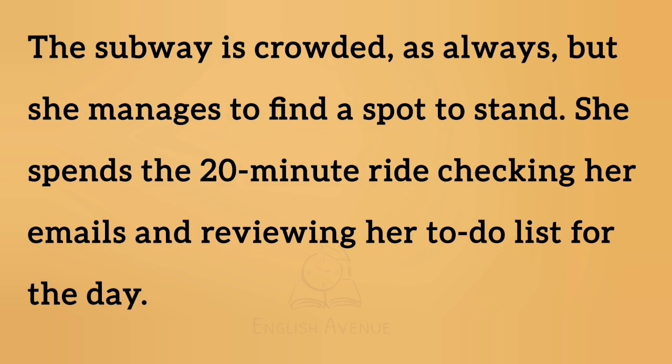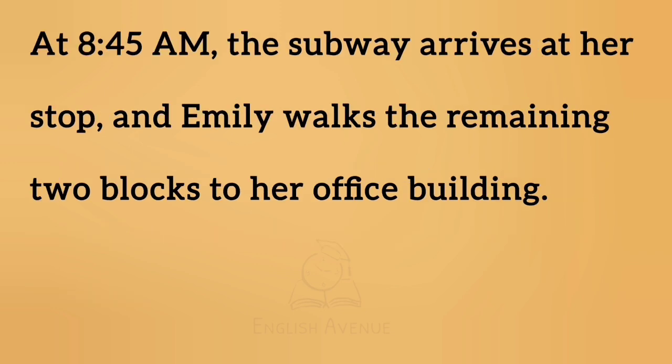The subway is crowded, as always, but she manages to find a spot to stand. She spends the 20-minute ride checking her emails and reviewing her to-do list for the day. At 8:45 a.m., the subway arrives at her stop, and Emily walks the remaining 2 blocks to her office building.